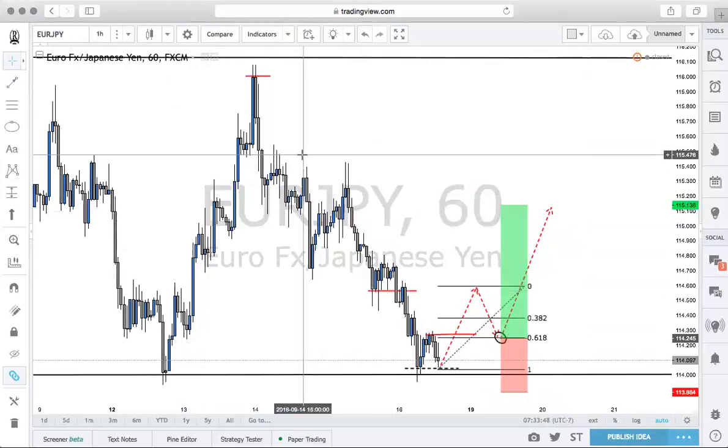So those are the two trades I'm looking out for this week, guys. One's on a 4-hour chart with the pound dollar, as far as the cipher pattern. And then the other trade is this euro yen on the hourly chart, looking for a potential reversal of this double bottom, maybe a 2618 trade, depending how aggressive you guys want to be.